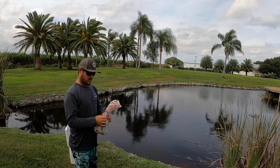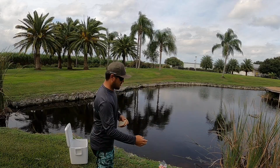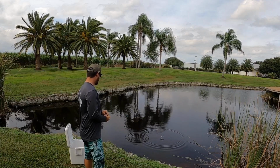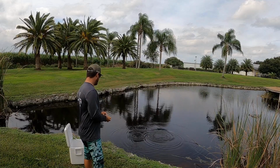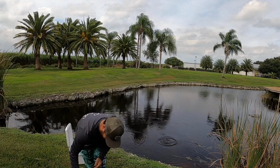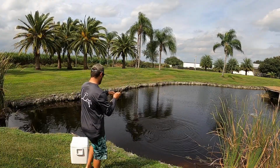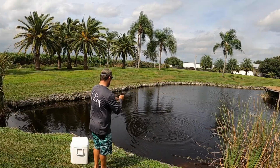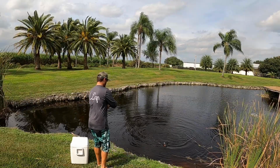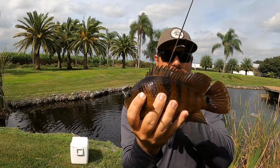All right, we got the cooler, as you can see. We got the bread. Let's see what happens. So that didn't take long. That is a Mayan cichlid.